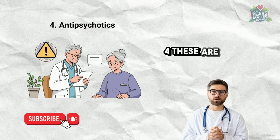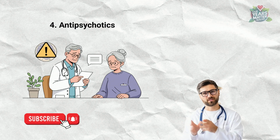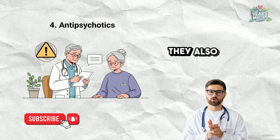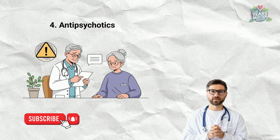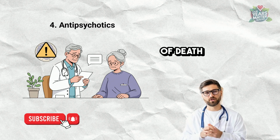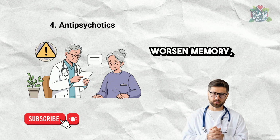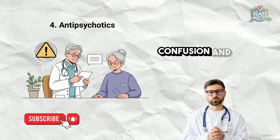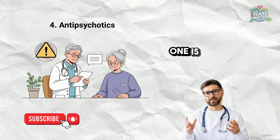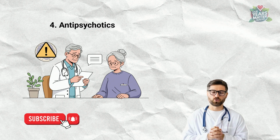4. Antipsychotics. These are often prescribed for behavioral symptoms in dementia or mental health conditions. While they can help with agitation, they also come with serious risks. The FDA warns that antipsychotics can increase the risk of death in seniors with dementia. Long-term use can worsen memory, cause confusion, and even lead to dependency. If you or a loved one is on these medications, regular reviews with your doctor are essential.